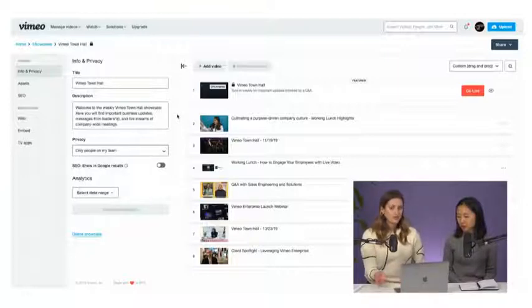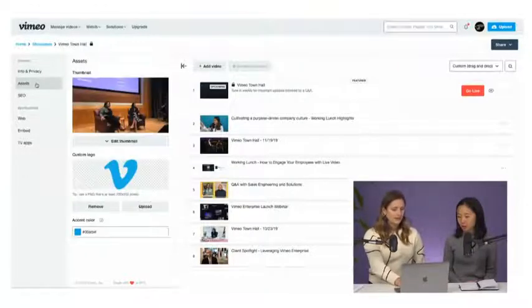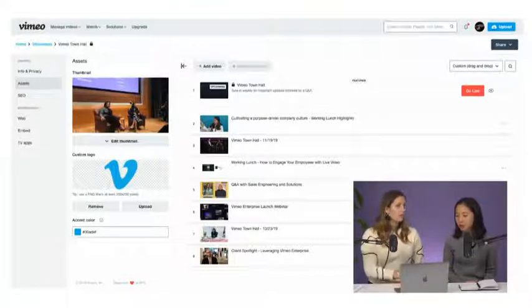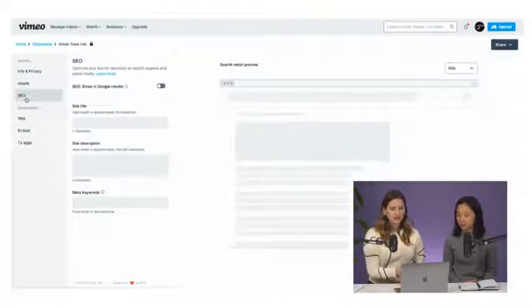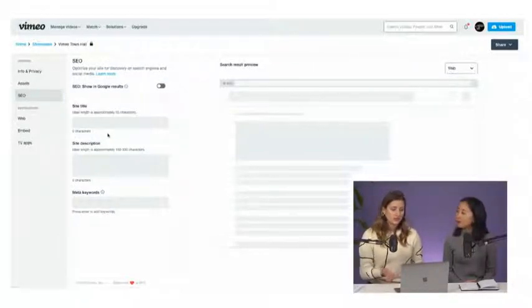But there's lots of other things you can customize about the showcase as well. If you click on this Assets tab, you can upload a custom thumbnail and your company logo, as well as your brand colors. If you're hoping to make this showcase publicly facing and you want it to show up high in search results, you can add metadata to optimize SEO.